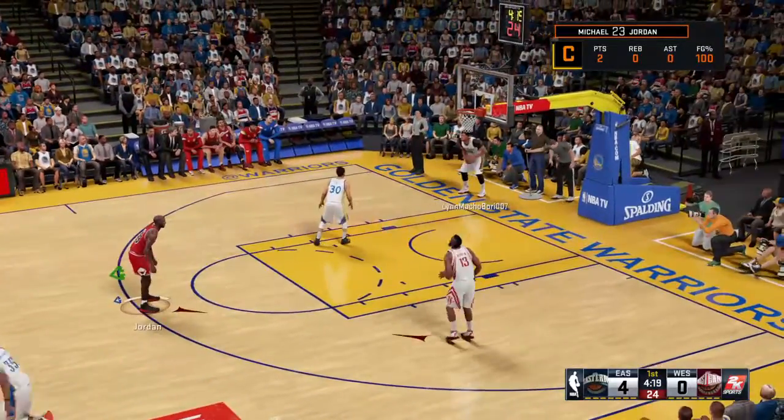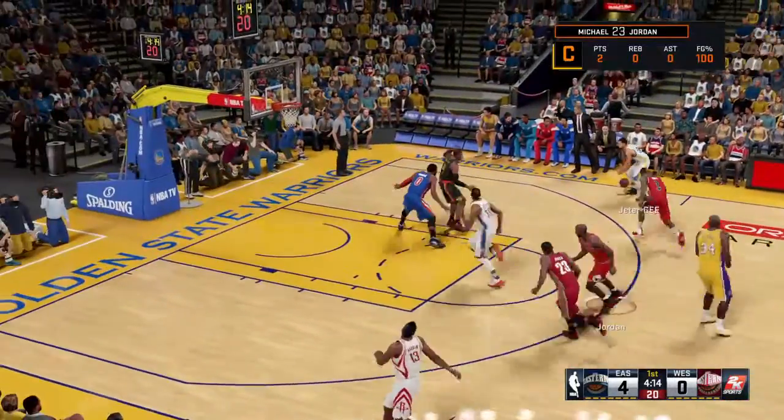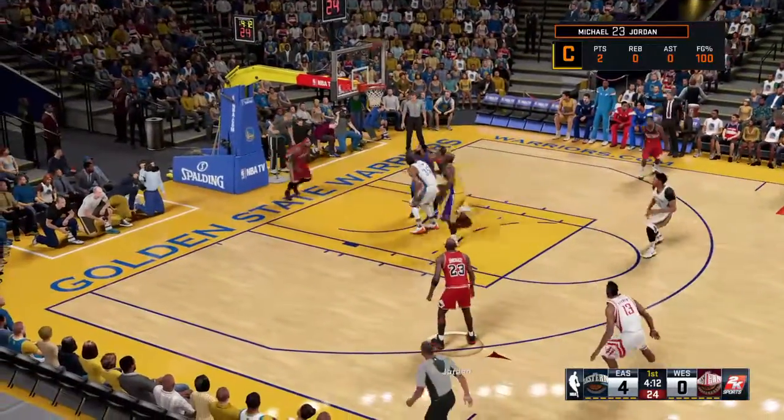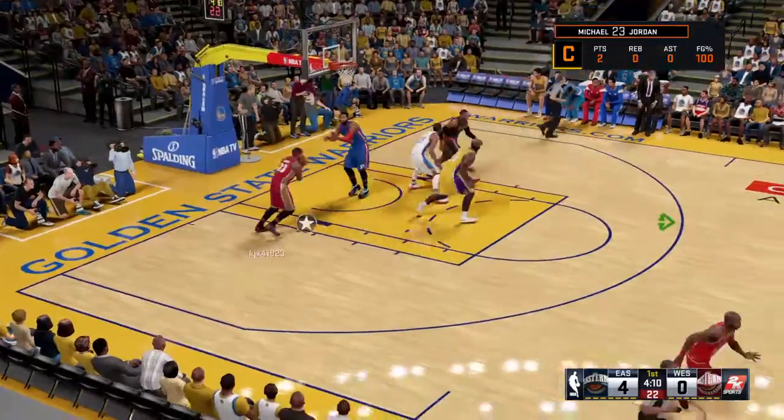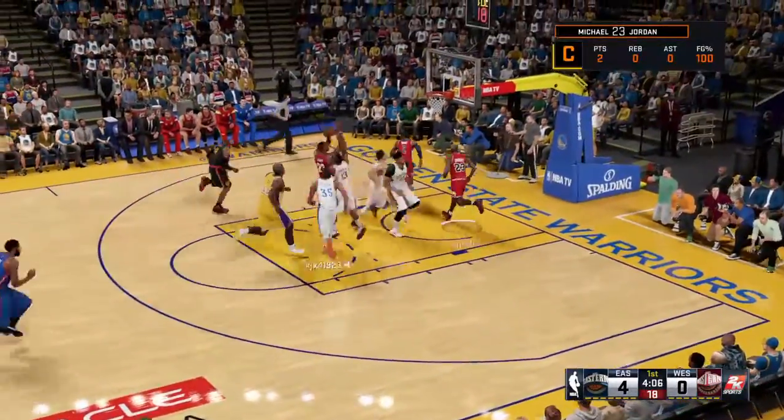LeBron James. Drummond's got his first basket. And I tell you what, anytime you get those easy ones, that basket starts to get bigger. Tell you what, guys, his size really comes into play when there's a rebound battle going on. He's got an advantage in there.